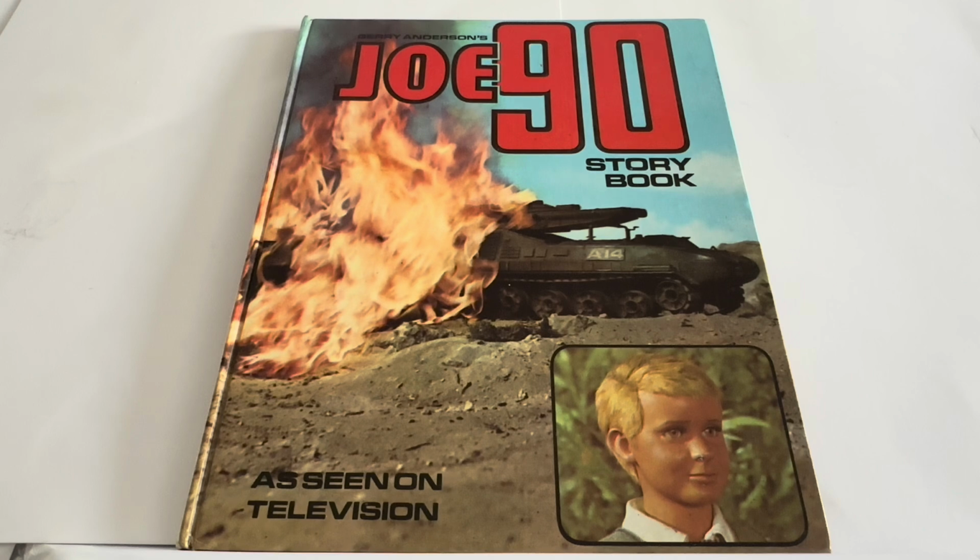And today we are looking at something that's very old and very, very rare now. We are looking at the 1968 release by Century 21 Books from their Joe 90 storybook series of books.